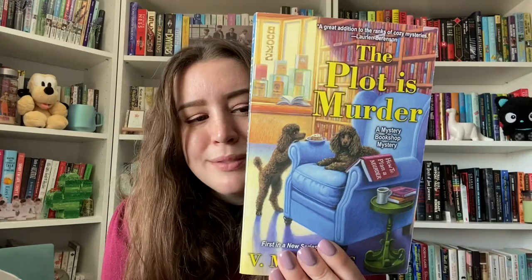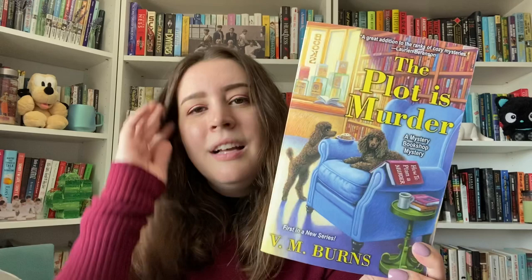So the plot is murder, a mystery bookshop mystery. A mystery bookshop. Do they have those? Is that a thing? A mystery bookshop? Because I would go there, especially if they had these cute little puppies. Isn't it so cute? This is by V.M. Burns. This one I just got because it looks cute. Looks up my alley, right?